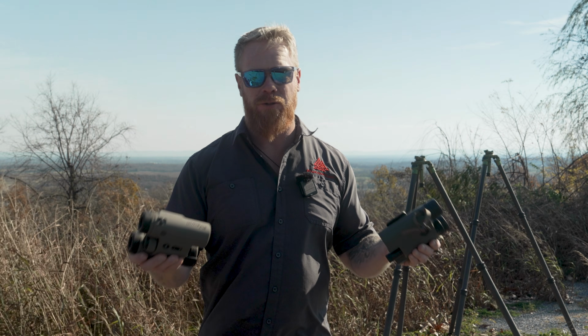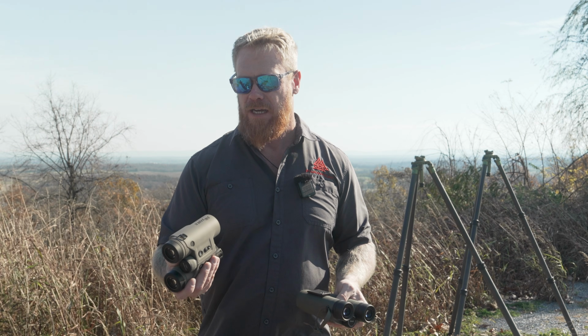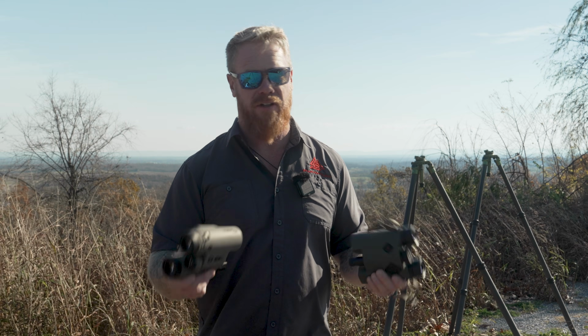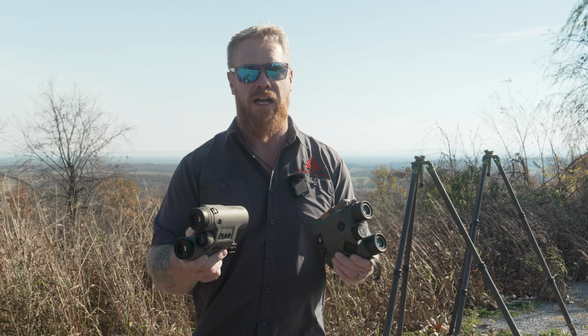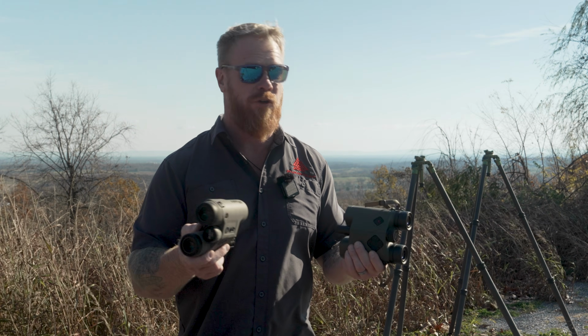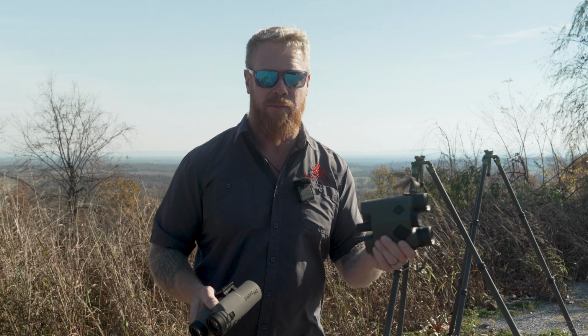With the easy to use and navigate menus, both of these are extremely user-friendly. And man, both of these are really cool devices, but there are definitely some significant differences between these two devices that many of you are gonna find as important decision-making factors if you're going to purchase one or the other. For some people, this is gonna be a better option.